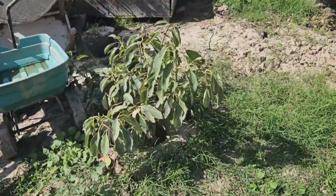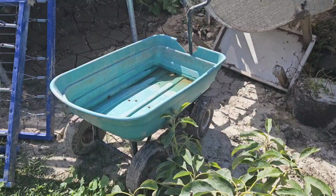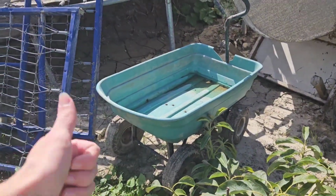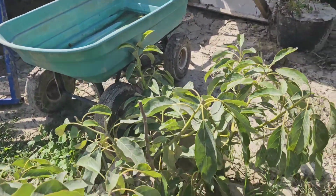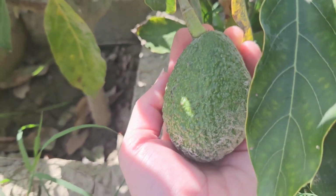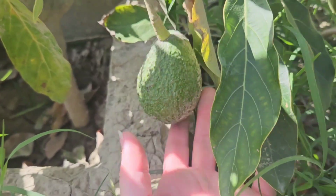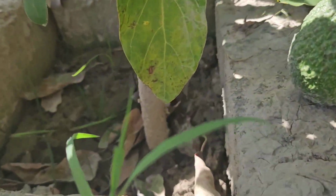My avocados had fruit for the first time ever this year. By the way, my trolley's fine apart from the existing damage, so really impressed with that trolley. But look. And I can't eat it. But the tree will be okay.